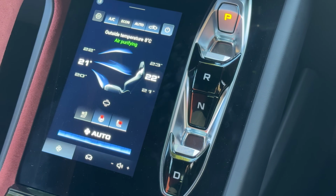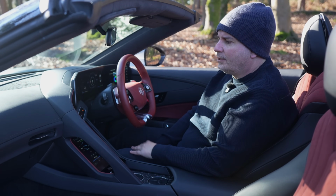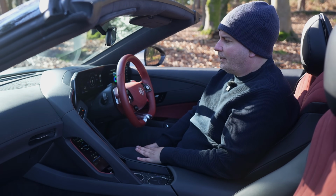And it's really, really simple. I've only been driving the car for a week and I'm completely used to where everything is, and I can operate most of it without taking my eyes off the road.